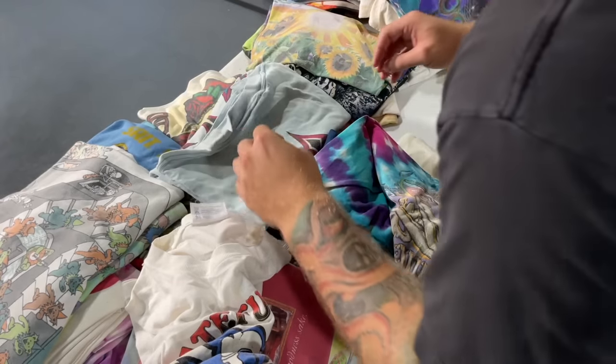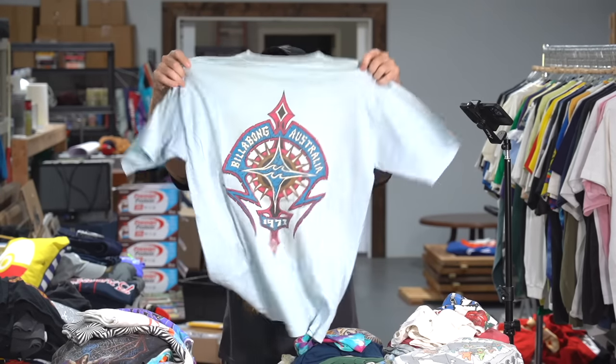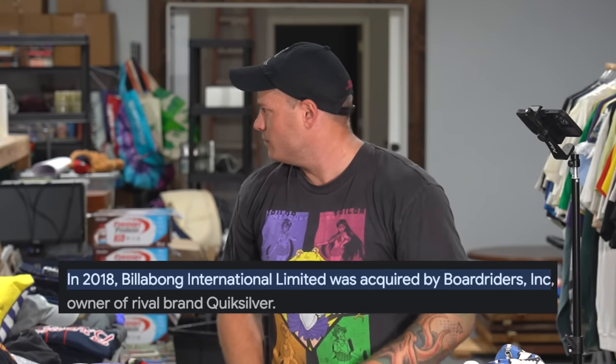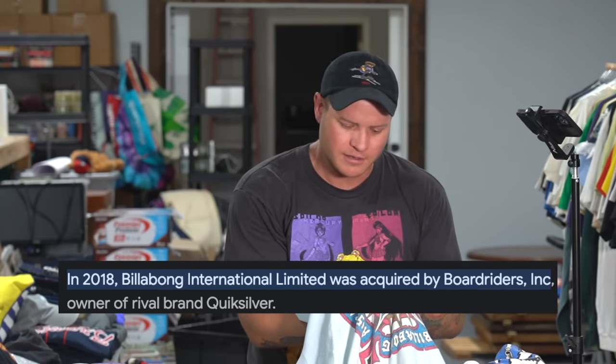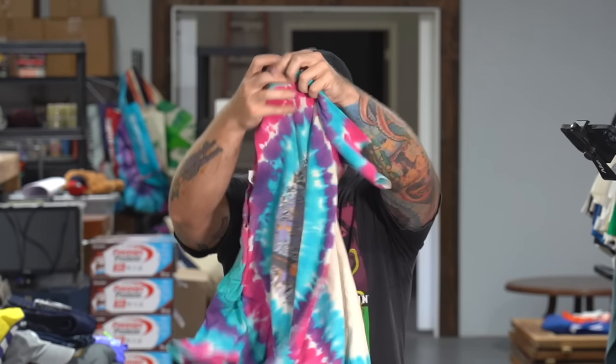1993. A vintage Billabong shirt? Okay. Little old school single stitch Billabong Australia shirt. I don't even think they're around anymore, right? Billabong? 1993 Billabong. Eye-dye. Whoa! What is happening?